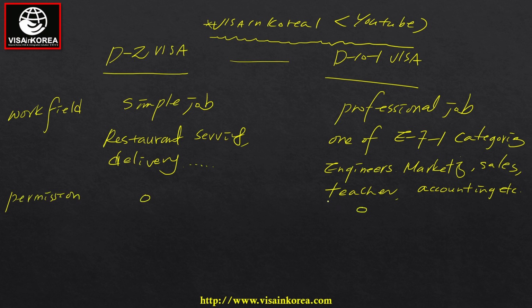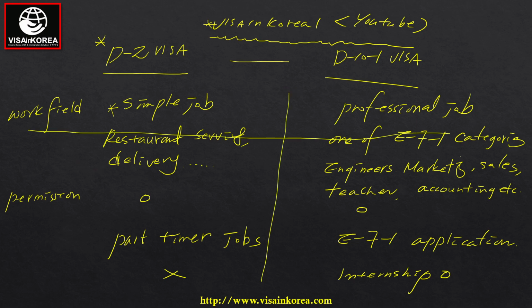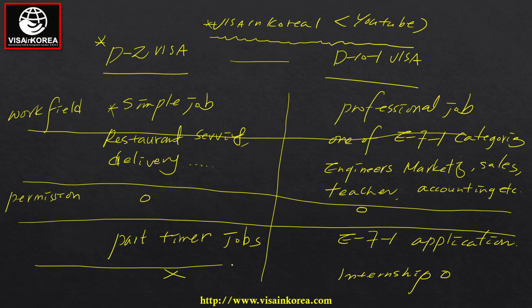Yes, permission is needed. D-2 visa holders can earn money for spending, and that's why immigration allows you to find part-time jobs, just for the purpose of making your expenses. The internship is just for the E-7-1 visa application, and it is allowed for D-10-1, but there is no internship for D-2. It's part-time, not an internship. This is truly different. If you cannot work but you did, it will make a very big problem for you.